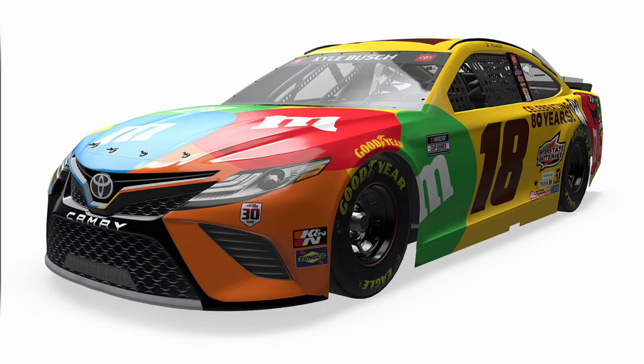This is Kyle Busch's M&M's Celebrating 80 Years throwback. I don't like company throwbacks. This gets a 0 out of 10 because of the lack of thinking, the lack of ideas.